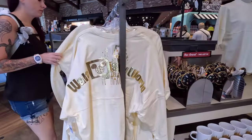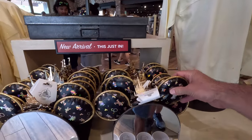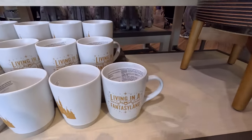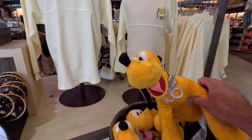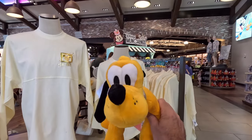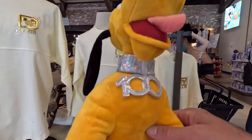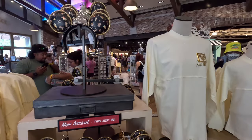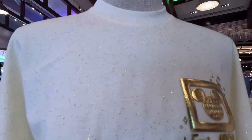All right, looks like a couple new arrivals at World of Disney. Oh, it's got a castle on it. This cup down here says Living in Fantasyland. And it's the same design as the shirt, so it looks like that's what the new arrival is. Oh, it's 100th Pluto. And he doesn't have any whiskers. I like that. He's got a collar that says 100. Yeah, the ears are kind of cool. This shirt, I don't know. It's just gold and gold sparkles.